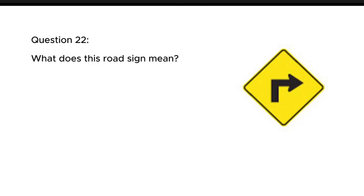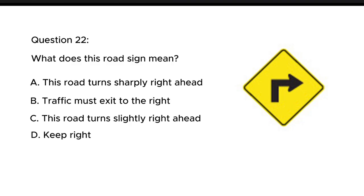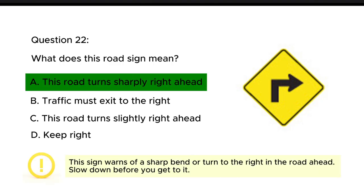What does this road sign mean? A. This road turns sharply right ahead. B. Traffic must exit to the right. C. This road turns slightly right ahead. D. Keep right. The answer is A. This road turns sharply right ahead. This sign warns of a sharp bend or turn to the right in the road ahead. Slow down before you get to it.